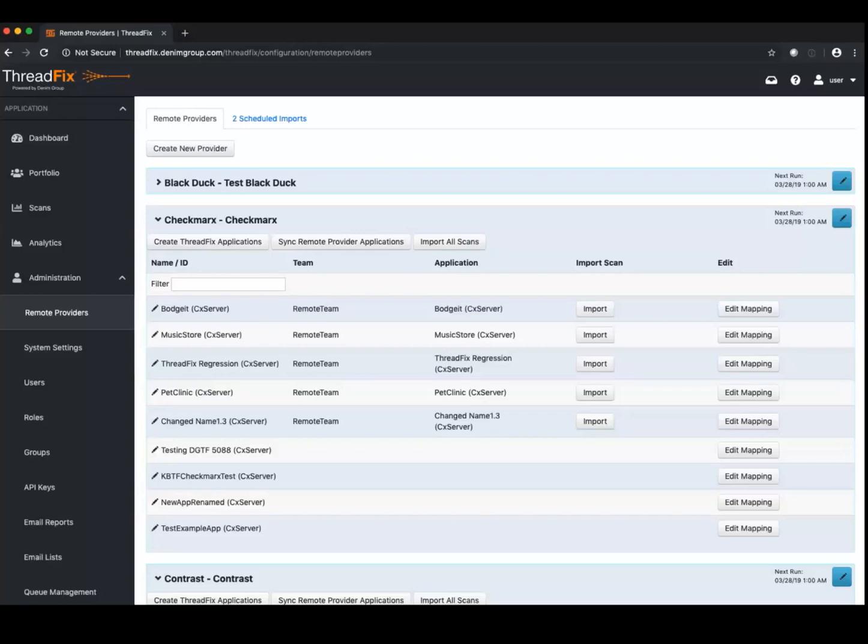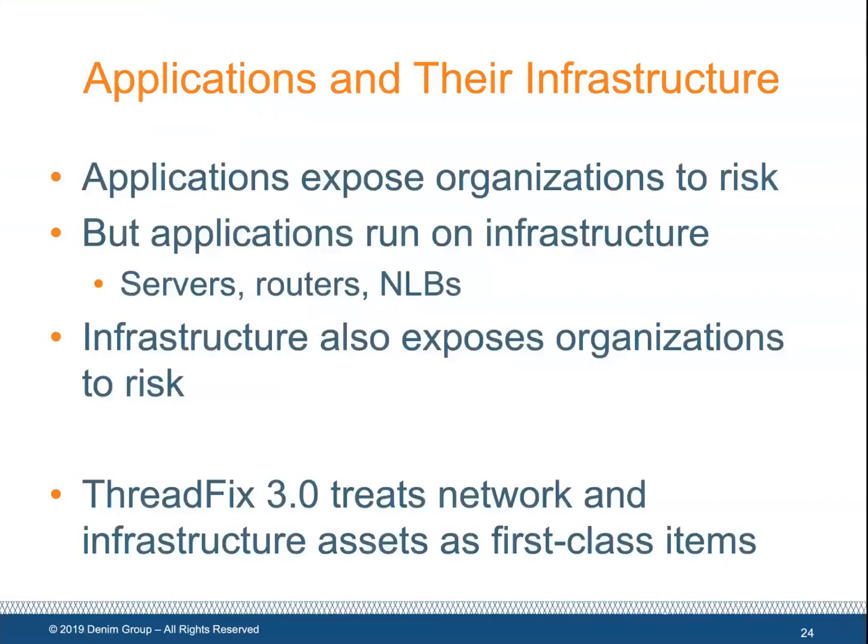But let me pass it back over to Dan to talk a little bit about some of the new capabilities that we built in 3.0 and why.